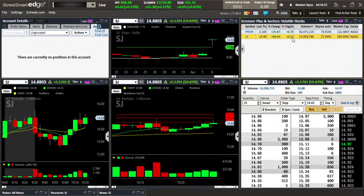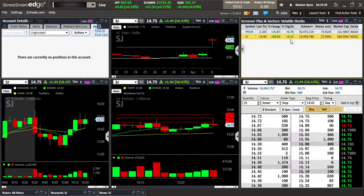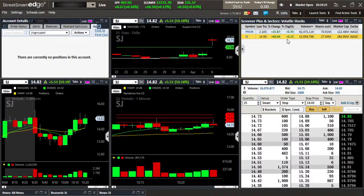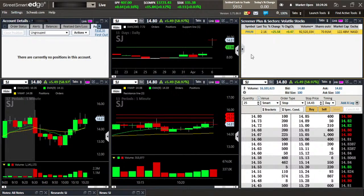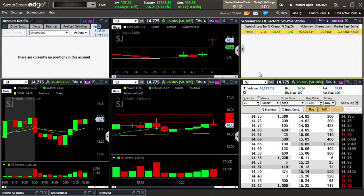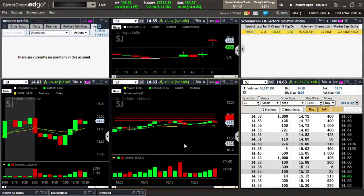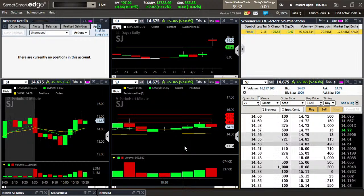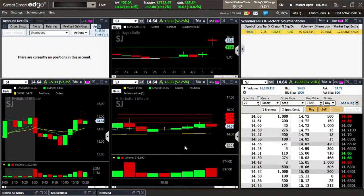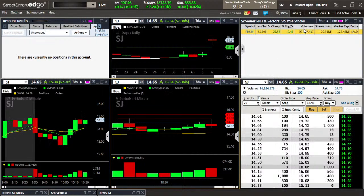SJ just popped back up here on the scanner. That's what I was waiting on. And let's see. It's only up a very small amount on the day. It may actually pop off the scanner. Yep, popped right off. We want to see it hold on that scanner. Because if it can't hold that scanner, it's usually weak.